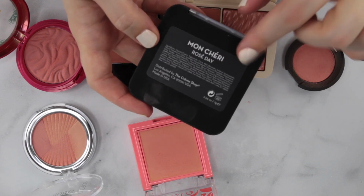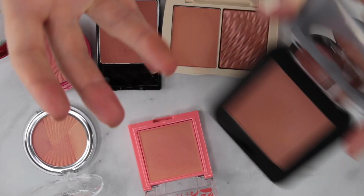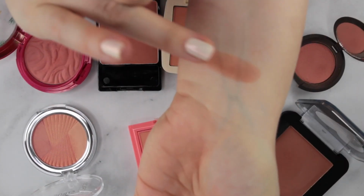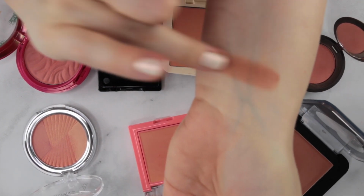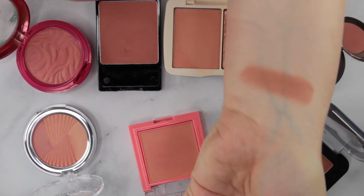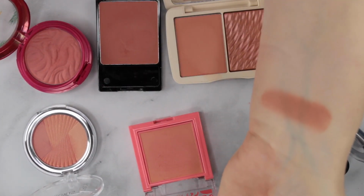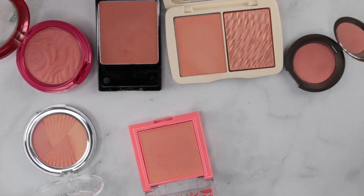This is their Mon Cherie blush in Rose Day. It is kind of a murky brown terracotta color, and part of me feels like this might need to go in my neutrals versus my warm toned blushes, because I definitely feel like that goes a little brown. Yep, I'm gonna move that to neutrals.